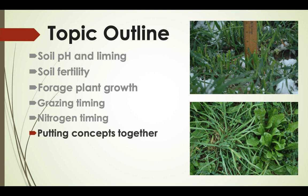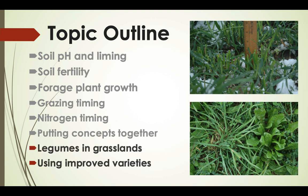And then we're going to put all these concepts together into two or three examples of manipulating botanical composition in pastures through management. And then I'll just finish up by reinforcing some of the things that Ray talked about, how important legumes are in grassland ecosystems. You know, when nitrogen is a dollar a pound, legumes are really, really important. And as we move forward, we need to remember this. We tend to have a short memory, but we need to remember high nitrogen prices.